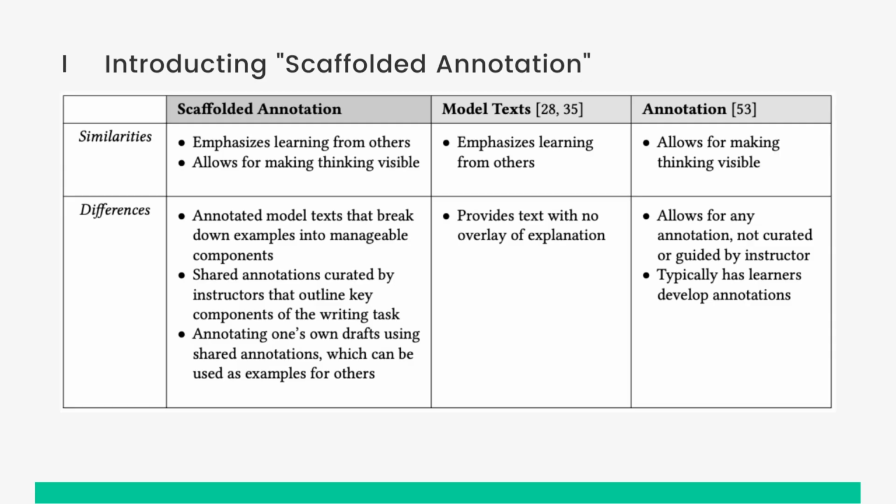Lettersmith combines the benefits of model text and annotation to support the development of writing skills by facilitating learning from others. Unlike just model text, Lettersmith breaks down text into key components and shows how they are instantiated across different examples. Unlike just open annotation, Lettersmith provides a curated list of annotations to reduce cognitive load on learners.